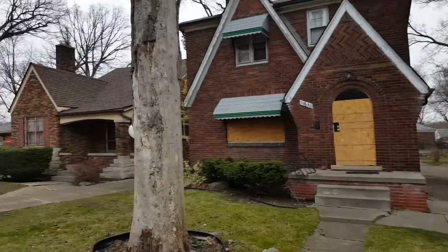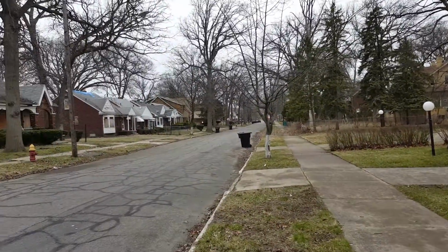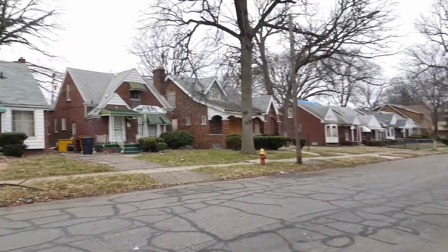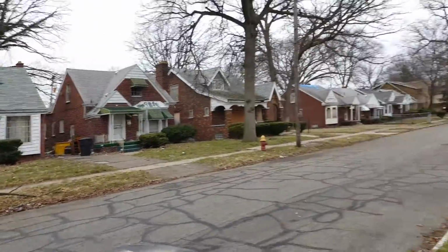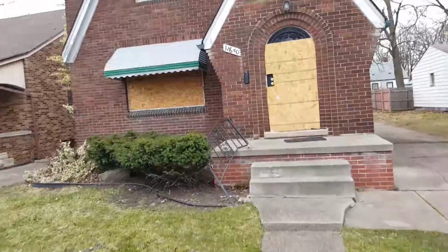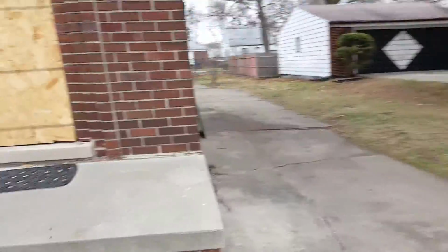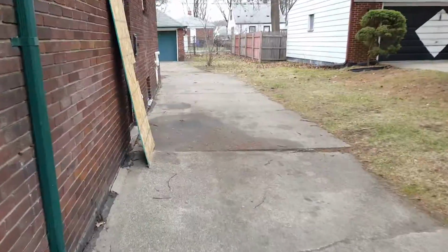18650 Eureka. View of the neighborhood. Got a couple of boarded up houses on the street. One there, one there. Need a new front railing on the house. Front railing is falling apart. House is all boarded up.